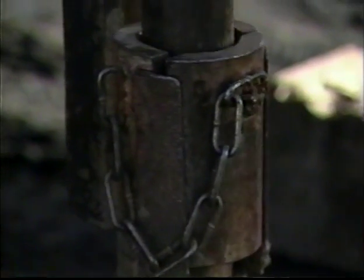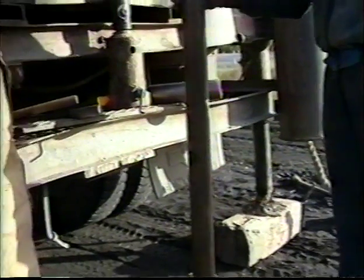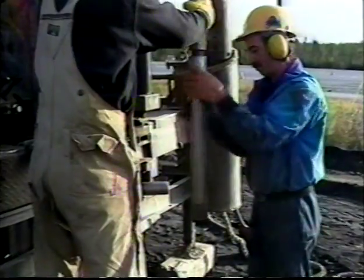Broke through the frost, looks like. Now we'll pull the split spoon back up out of there. We'll extract the sample from it.